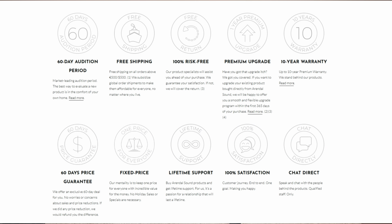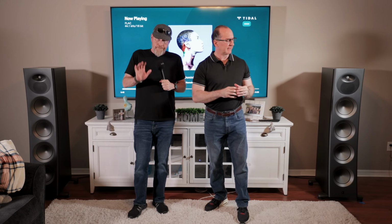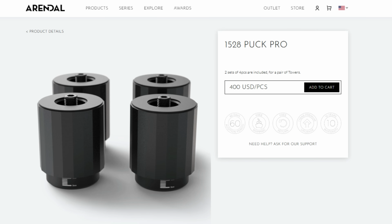They come with a 10-year warranty and a 60-day trial period, so it's risk-free. You buy them, and if you don't like them, you send them back. They pay the shipping both ways, which is a massive expense on a speaker this heavy. The only downside, I would say, like Don noticed, is they image a little higher. To offset that, they offer a puck system. Michael doesn't have these on these speakers, but if you order them now, I believe they come complimentary. They're normally $400. The puck system allows you to adjust the tilt of the speaker, which is very ingenious. I love that they have that. If you're considering buying these speakers, I would get it while that promotion lasts.